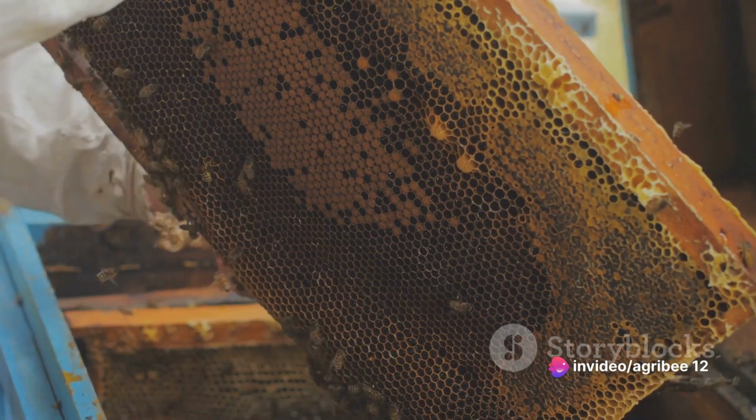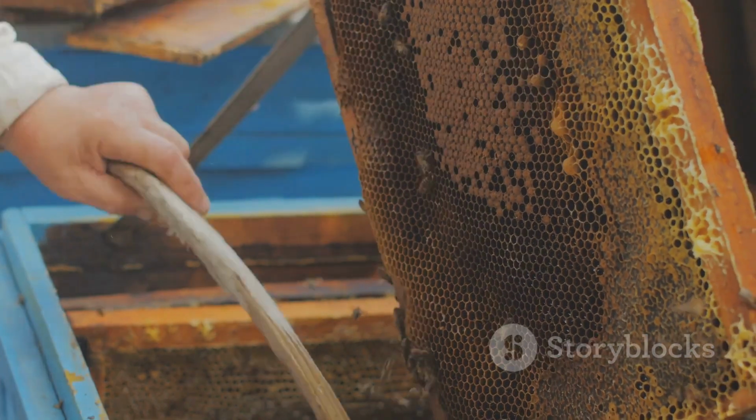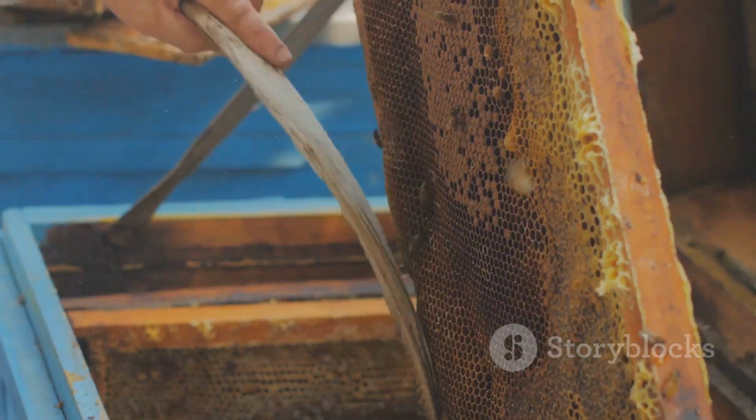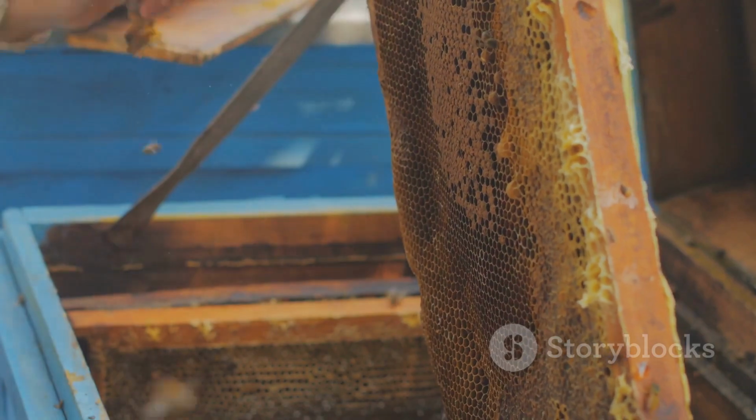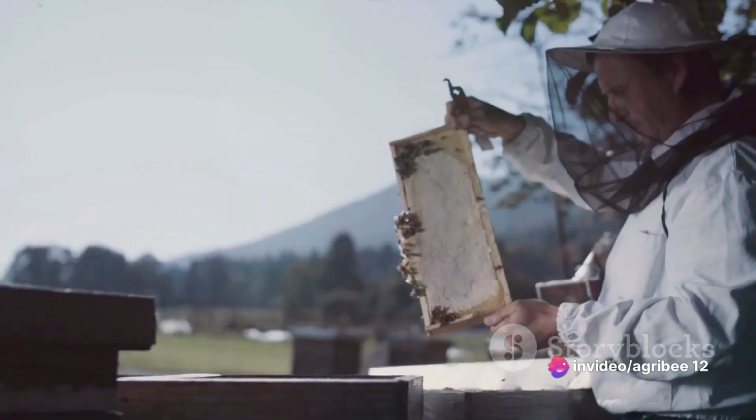The first step in the harvesting process is to don protective gear. This isn't just about avoiding stings, it's about creating a barrier between the beekeeper and the bees, reducing the risk of transmitting diseases or parasites to the colony.